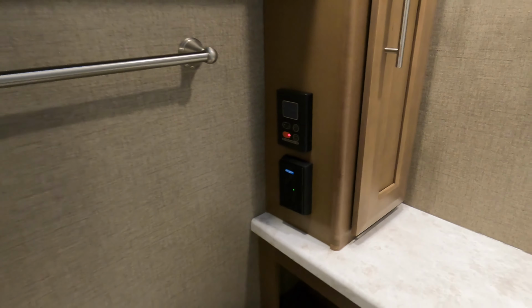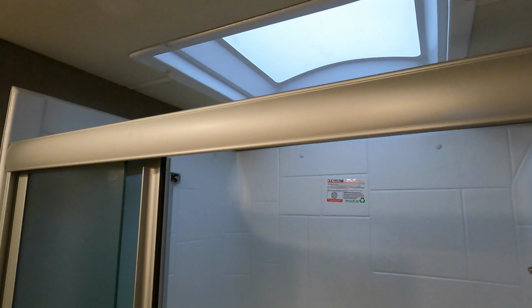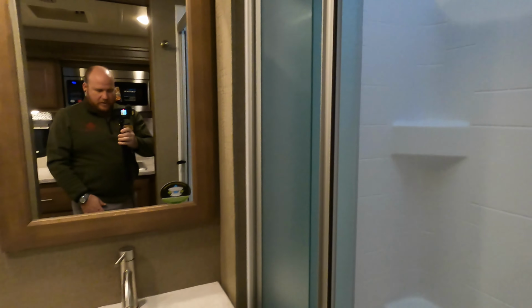In the bathroom, a lot of good storage, a lot of nice counter space, good shower, skylight in the top for some of you taller folks. Great feature there.